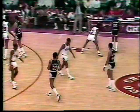Now there's good balance, Bill. We got Q on a backdoor layup. Watley down the middle. Jordan over the top. So everybody helping out.